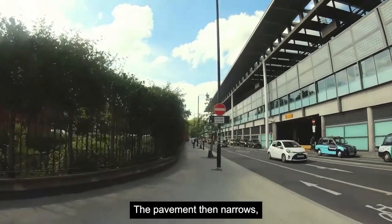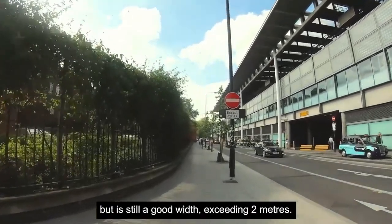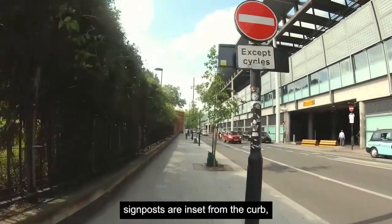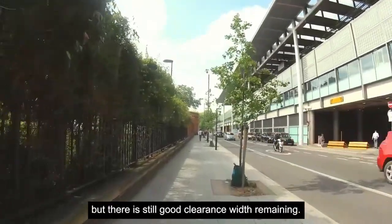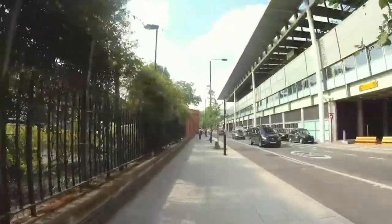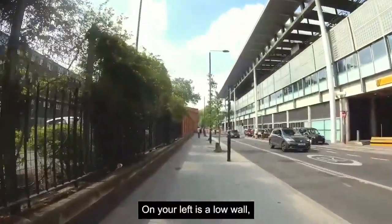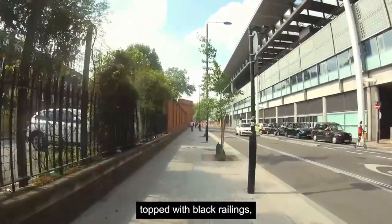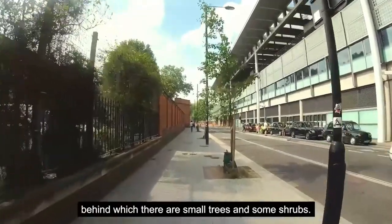The pavement then narrows, but is still a good width, exceeding 2 metres. Some of the lampposts and signposts are inset from the curb, but there is still good clearance width remaining. On your left is a low wall, just a few bricks high, topped with black railings, behind which there are small trees and some shrubs.